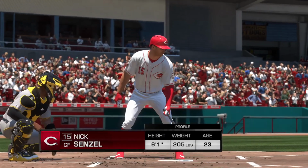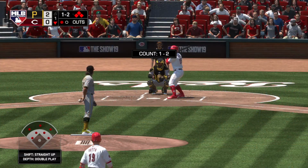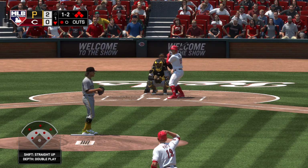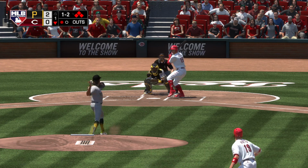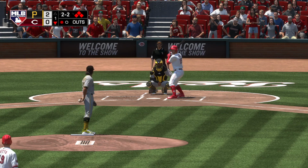Now at the plate, Nick Senzel, as he'll look to bring home that tying run from second with a base hit into the outfield. The 1-2 pitch, and a slider runs away from him there, and the count levels at 2-2.